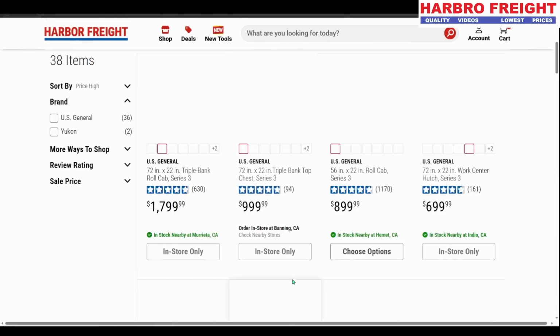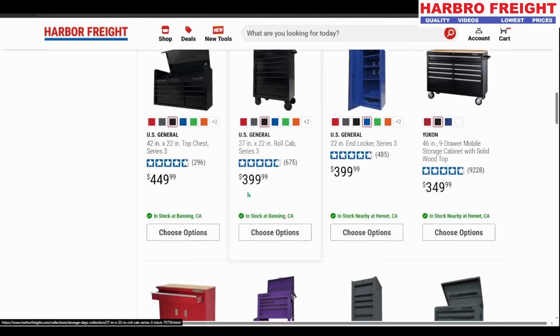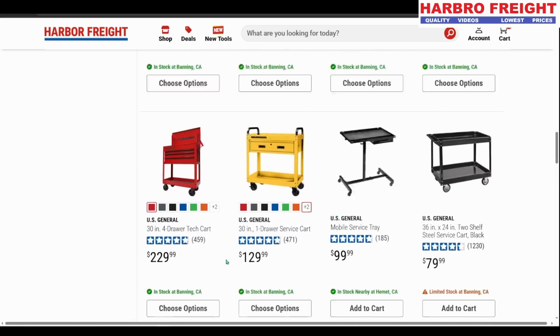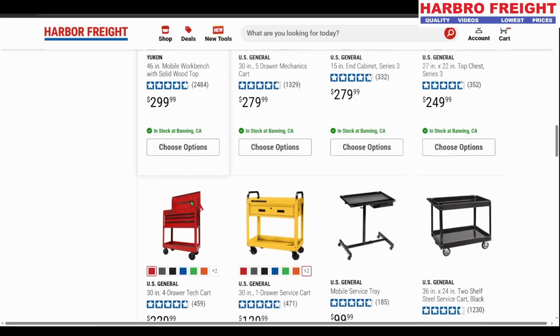You have, of course, all the options of all the different colors. With these new items, are you going to get any of these? I'm more excited about this sale now that I can see exactly what's available. Who's getting themselves one of the service carts? I think it's time. Maybe you don't need the big storage. Maybe you don't. Look at these, the 30-inch one-drawer service cart or the 4-drawer tech cart, even the service tray. Maybe the steel service cart. Let me know. Or maybe the 3-shelf steel service cart. Let me know which ones you're going to get. Maybe it's not exciting. Maybe I'm not looking at this properly.